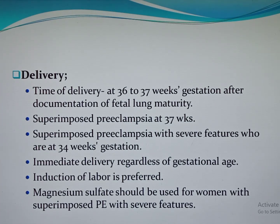But if there is superimposed preeclampsia without severe features, the pregnancy can be continued up to 37 weeks of gestation. Superimposed preeclampsia with severe features diagnosed at 34 weeks of gestation or later is an indication for termination of pregnancy. But if it is diagnosed before 34 weeks, if there is no pulmonary edema, no DIC, no suspicion of placental abruption, no eclampsia, and the fetal testing is reassuring, we may have expectant management up to 34 weeks. But in the presence of the above-mentioned conditions, it is an indication for immediate delivery regardless of the gestational age. So induction of labor is preferred.